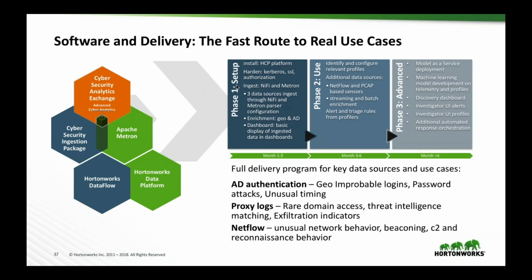So, generally we see people bringing in the platform to start to ingest some of the traditional data sources that they have. That's phase one, where we can actually get it integrated into your environment, working with your Active Directory structure, getting it into your existing SSL environment with all the certificates, getting that all set up so you have secure communication between all the different pieces, both internal and external. Getting some of that basic dashboarding set up, some of that basic enrichment set up, and getting some of the basic tools in place to educate your users about the art of the possible.